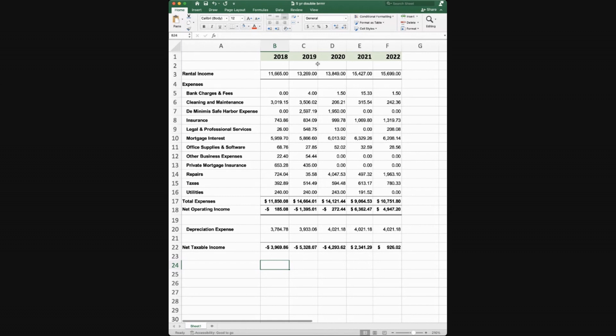Same thing for 2019. As you can see, our rent's going up slow and steady. In 2018 it was about 11,000 for the year, and it ended in 2022 at 15,700 for the year. So it's pretty good. We're just slowly increasing rent on this property. It's definitely still significantly below market value, but we have that long-term tenant in there, so we're not going to rock the boat.